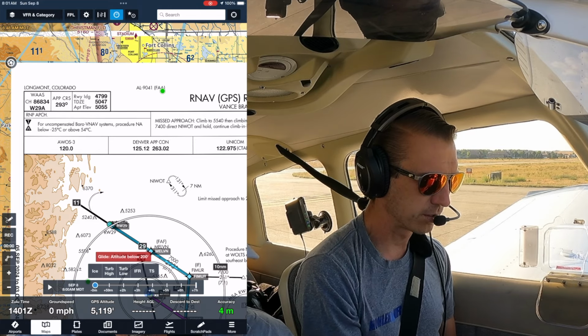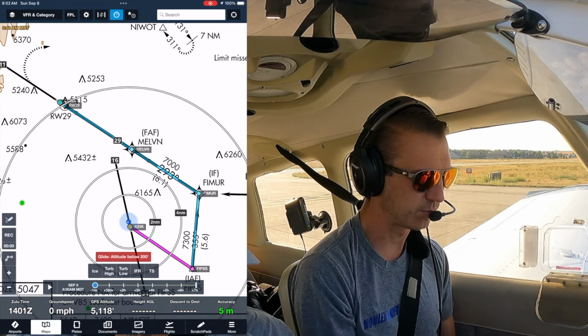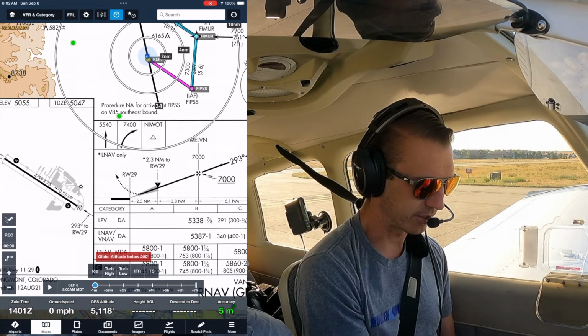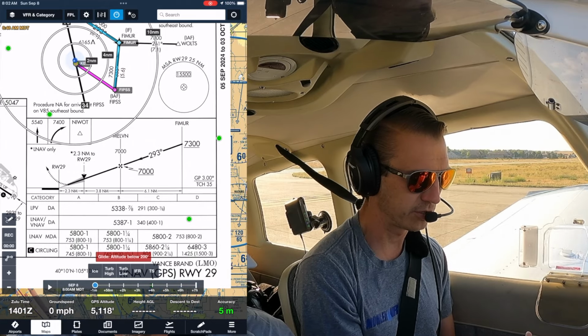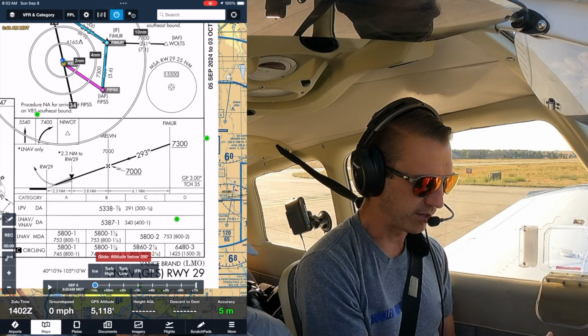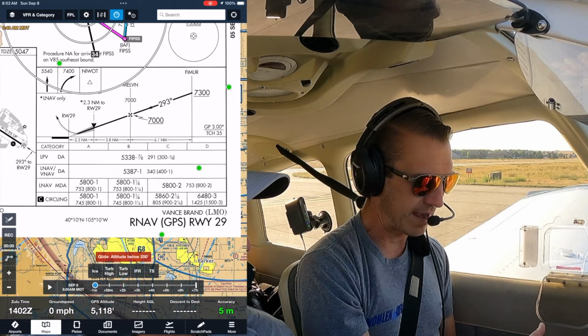When I look at the actual approach here, we're going to hit Femur, likely our initial fix. We'll hit Melvin as our final approach fix. Femur, I need to be 7,300 or above. Melvin, crossing the final approach fix, need to be above 7,000. At that point, we're going to be looking for the LPV. We'll verify that on the G5 today, that we have LPV.